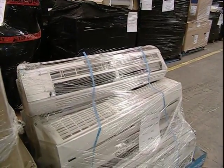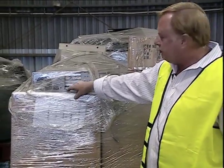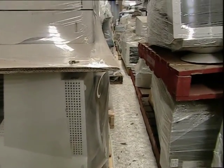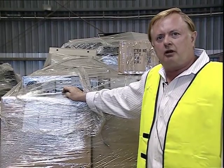Another way of looking at it is use the cartons that you have imported into the country, and now you can use them to put the product back into the boxes and export them back to us so we can recycle them. We recycle the cardboard as well. And also you can look at putting the product straight into the container, and that way you could save some cost and get more product in a container as well.